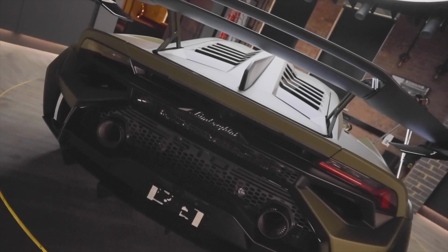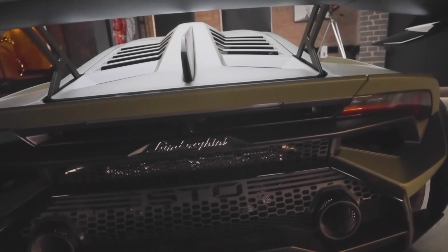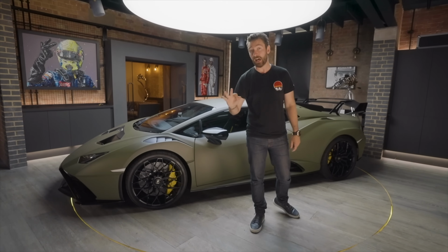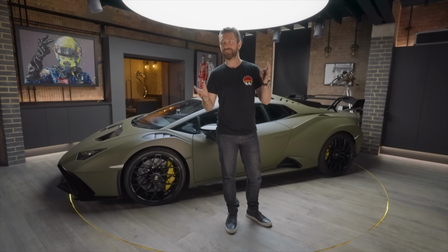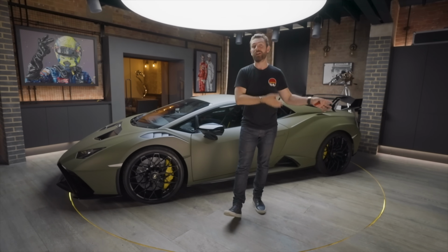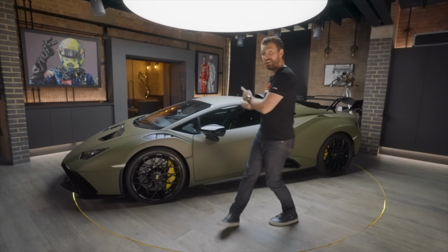So much so that they would class this as a road-going version of the car that won the Daytona 24 Hours 3 times. Now, I don't know about you, but this race car for the road thing gets thrown around a little bit too much for my liking. So in a minute, when we take it out on the road, we shall try and convey to you as eloquently as we possibly can just how much of a race car for the road this thing really is.